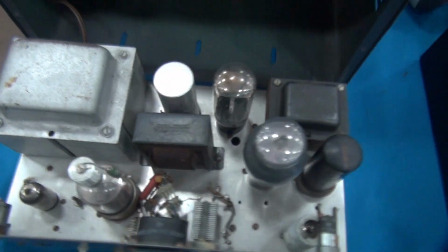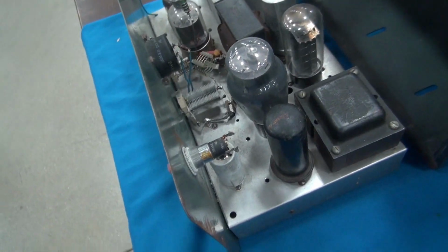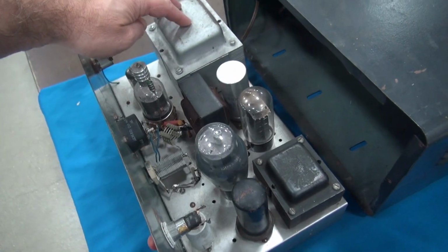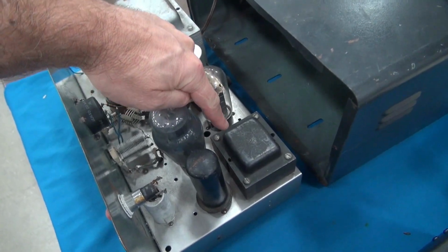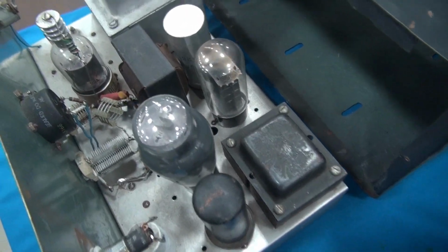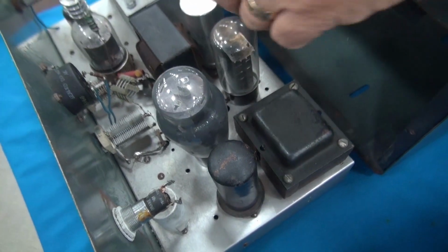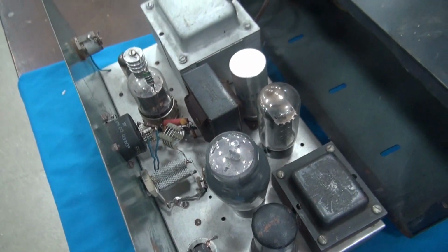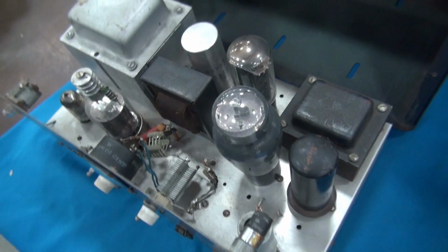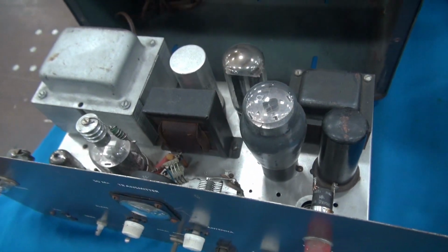Man, oh man, yeah, it looks good. Not even finished, the pilot light was never hooked up. So we got the power transformer. Is this a modulation transformer? Is that what they're doing? Probably so. Or that could be a filament transformer. Maybe that's a mod. This might be modulation. Yeah, mod, probably. Very cool.